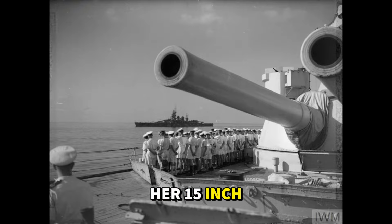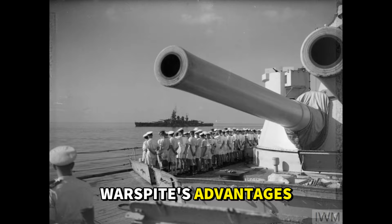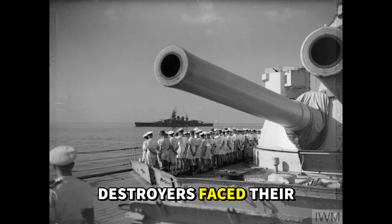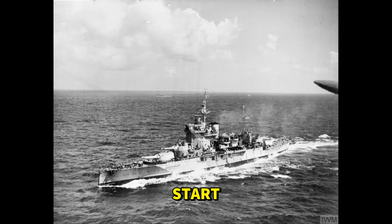Her 15-inch guns loaded, reconnaissance aircraft launched to spot targets beyond the headlands. The confined waters negated many of Warspite's advantages. She couldn't maneuver freely, couldn't use her speed, was exposed to torpedo attacks from multiple directions. But the German destroyers faced their own problems. They were low on fuel and ammunition after the previous engagement and the invasion operations. More critically, they were destroyers facing a battleship. The engagement was lopsided from the start.